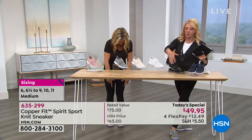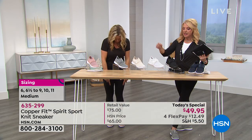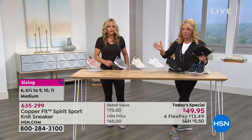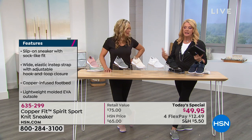Yeah, and you've got to remember that whole top is a knit. The entire top of this is a knit. So again, if you've got wider feet, you should have no problem. Obviously, if you have an issue, you can send it back and you get your money back.